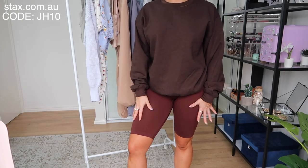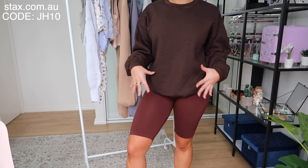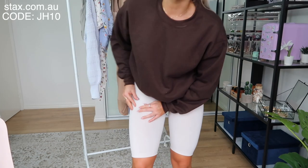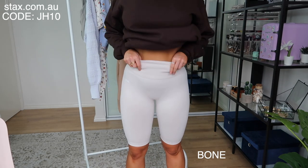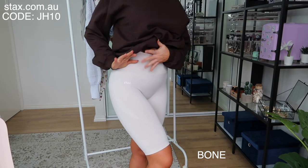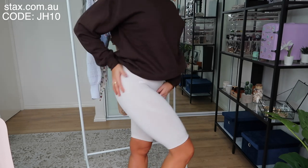Actually, I'm going to go and get the bone colored bike pants and show you what it would look like, because I feel like it would look way better as a color combo. So I went and got the bone color, which I think would match the jumper. As I said, these are the Stacks Premium Seamless bike pants. They are probably the best feeling bike pants I've ever put on.